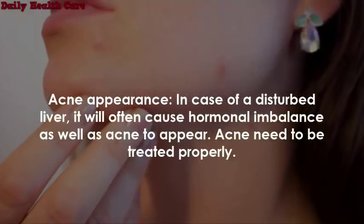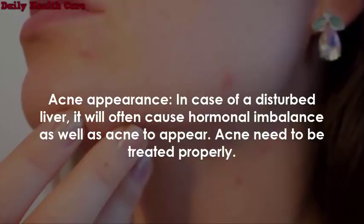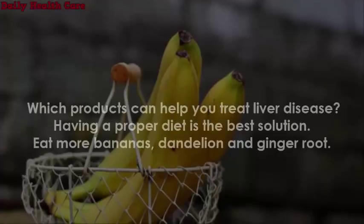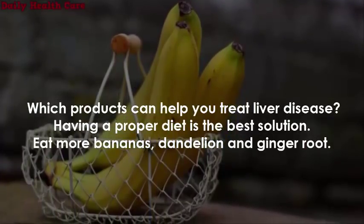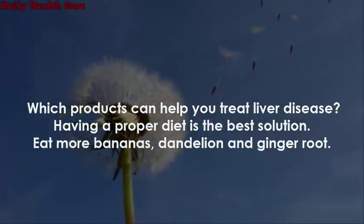Acne appearance. In case of a disturbed liver, it will often cause hormonal imbalance as well as acne to appear. Acne needs to be treated properly. Which products can help you treat liver disease? Having a proper diet is the best solution. Eat more bananas, dandelion and ginger root.